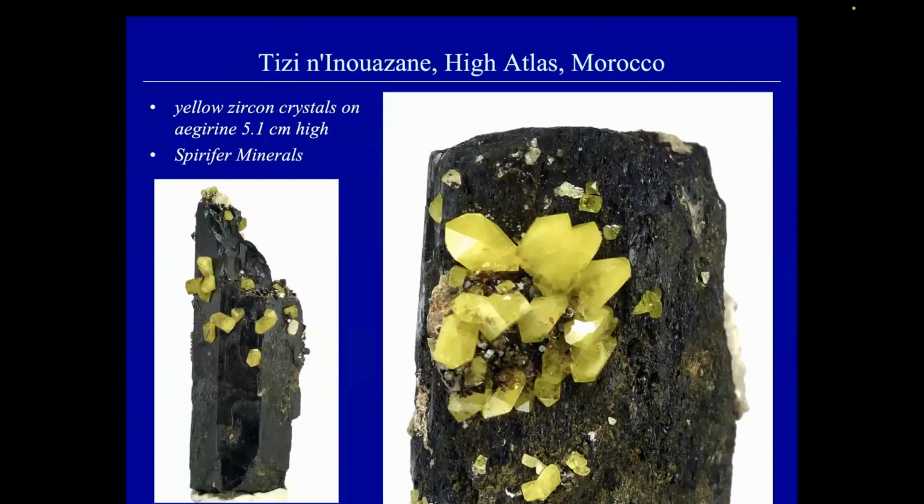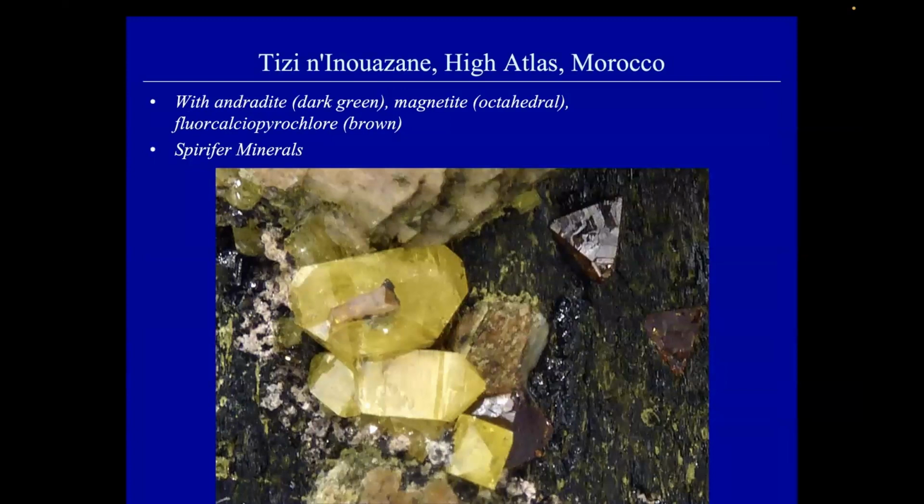Spirifer Minerals also came up and has an article about it on their site of the yellow zircon crystals on aegirine. This one on the left is 5.1 centimeters high. Nice contrast of the yellow zircon against the black aegirine. And these are associated with andradite, which forms dark green dodecahedral crystals, magnetite, which is the black metallic octahedrons, and fluorcalciopyrochlore, which are these triangular brown crystals.